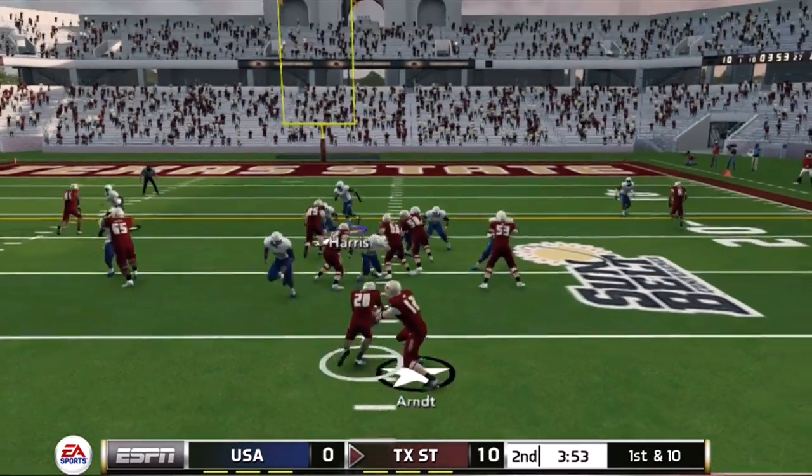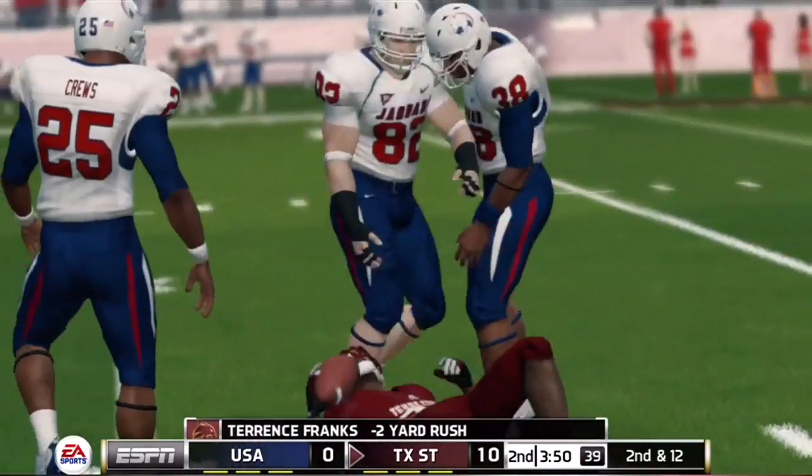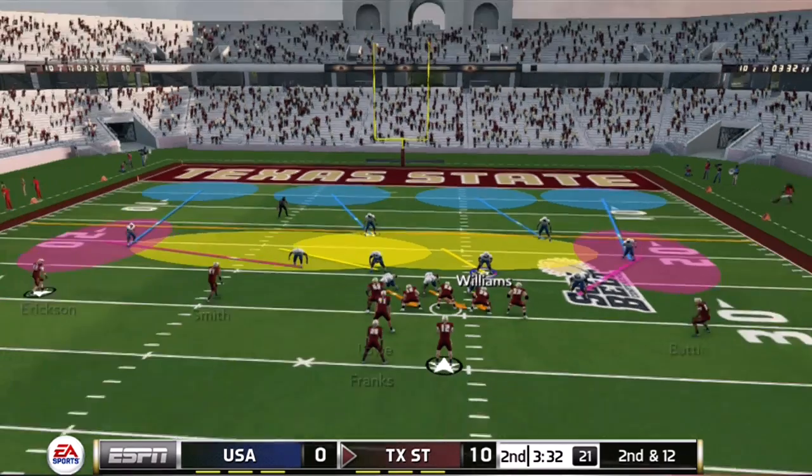Arndt is in the gun again, he's going to hand it off to Franks, and Alex Page is right there to bring him down. The Jaguars may have life now, if they can hold him to a field goal, that would be great right here.